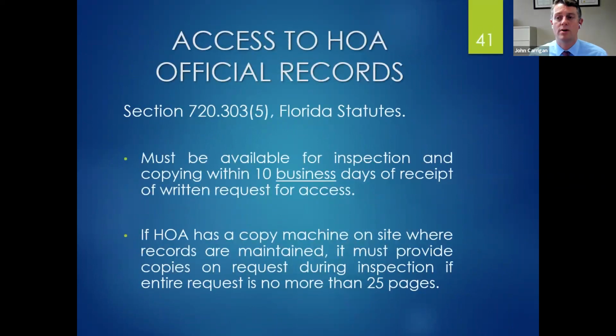So we've talked about what official records are. Assume they're everything except the exceptions I've outlined. What happens if a member makes a request? Let me go through why this is so important.